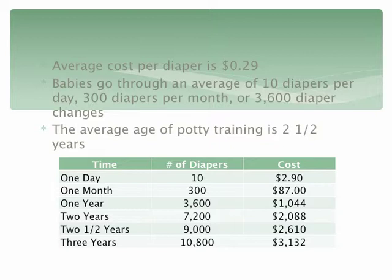So if you look at this cost comparison over time, one day you've paid $290, 1 year you've paid $1,044, 2 years you're already up to $2,088. If you get successful potty training completed at 2.5, you've spent $2,610. Otherwise, up into 3 years, you're looking more at $3,132. That's a lot of money that literally you are just putting into a landfill.